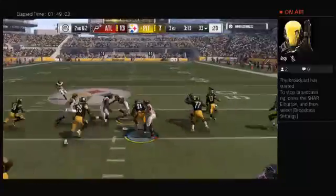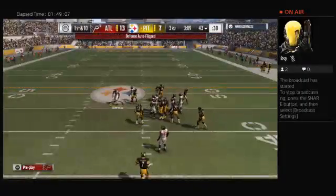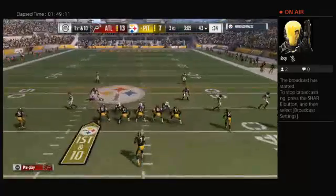Roethlisberger with a give to Bell. And he'll get up to the 43-yard line. It's a 10-yard pickup, and it moves the chains. And the offense moving quickly to the line.